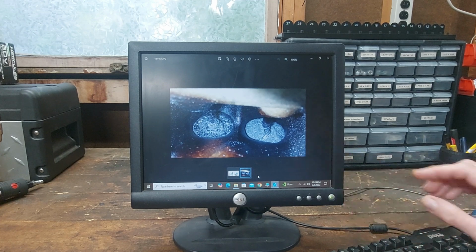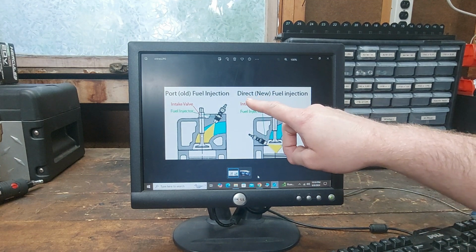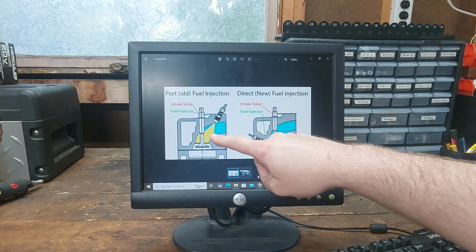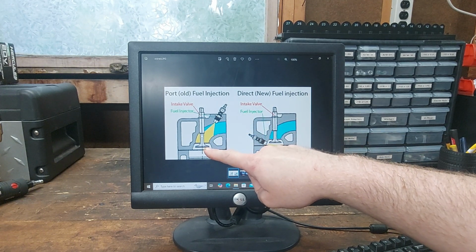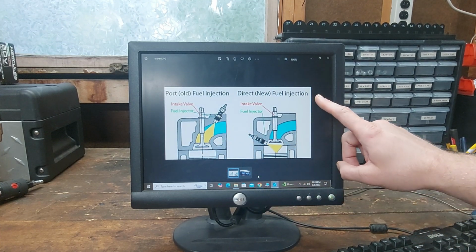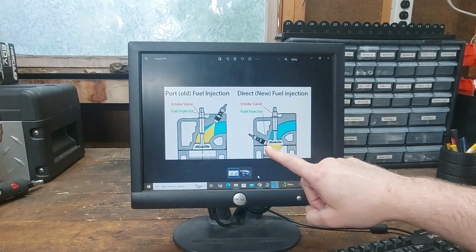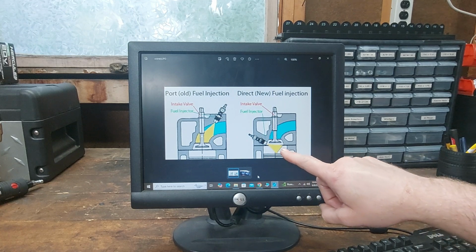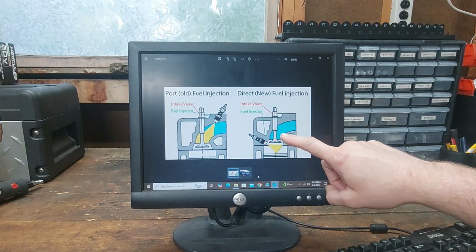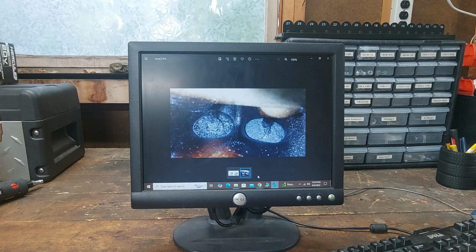So, why does this happen? In the early days of fuel injection, the fuel injector was located where the fuel would spray right behind the intake valve, and that would help to keep it clean. Now, on the newer direct injection, the fuel injector is located where it's spraying directly into the combustion chamber. It's no longer spraying behind the intake valve to help keep it clean. So this is what happens over time.